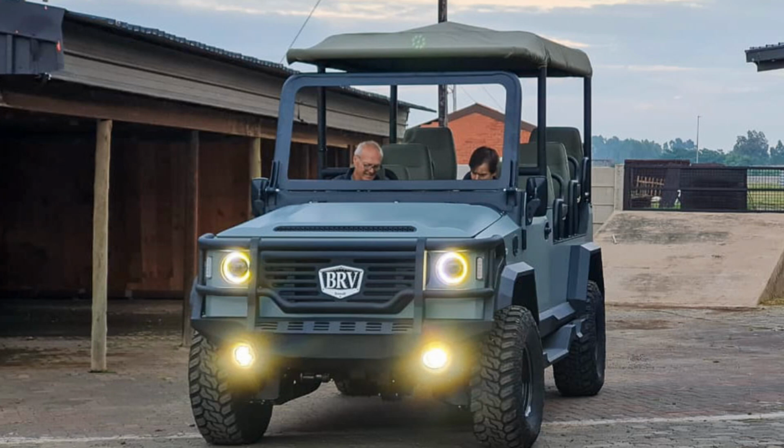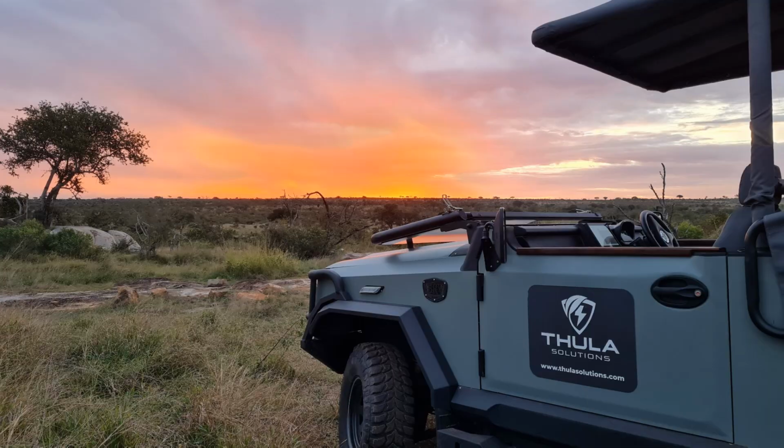And what size rim are you going to put on the vehicle? So it's a 17-inch rim. It's a big vehicle. If you see some of the pictures, it's quite imposing. It's one of the things that we also wanted to do as game viewers. The higher you are, the greater the experience, because you can just see above the grasses during the wet season and stuff like that. So height is definitely an advantage in the bush, and we've designed the vehicle to be definitely higher than any other current game viewer.